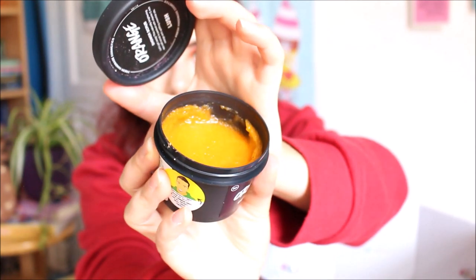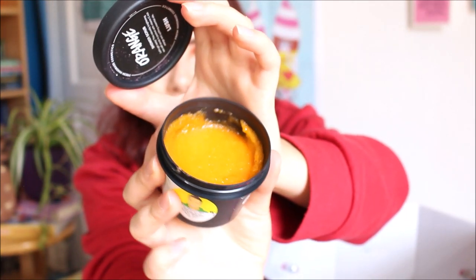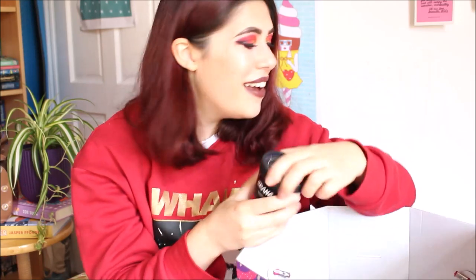Oh my god, how? That literally smells like Terry's Chocolate Orange, but without the chocolate element. It does look very creamy in a weird way. And not gonna lie, I do love a shower scrub, and Christmas to me is like Heroes from Cadbury and Terry's Chocolate Orange. This is going to be so good to have slathered over me in the shower. But yeah, I'm so happy about that.